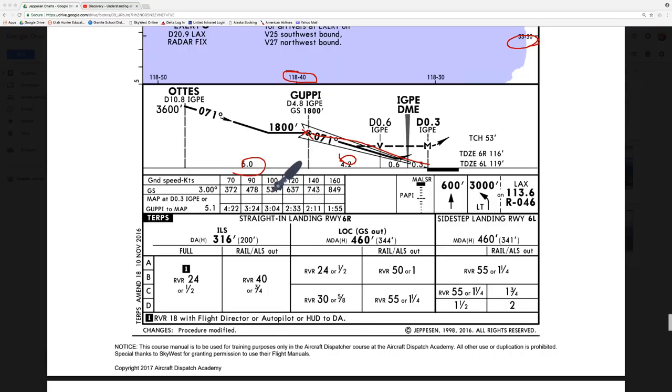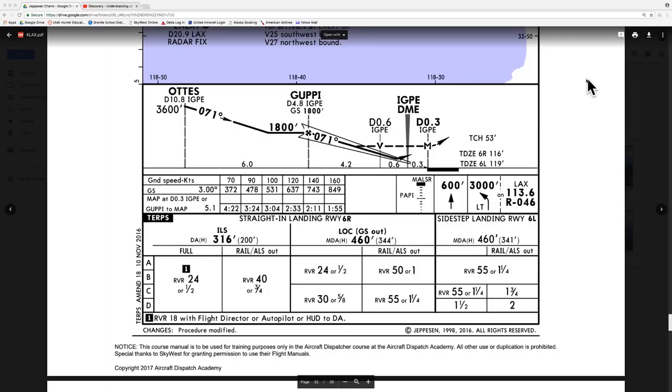Here's your conversion for ground speeds in knots. That can help you a little bit, I guess, if you're trying to determine distance and need a quick conversion chart. Once again, this is a graphical version of the missed approach procedure. A little bit easier to read when it's in pictures, you know.